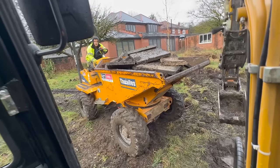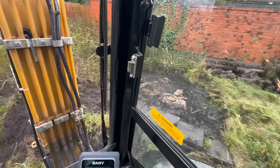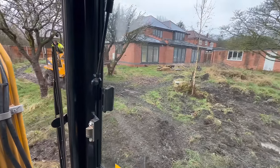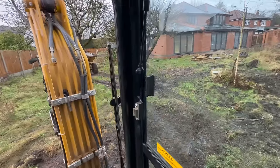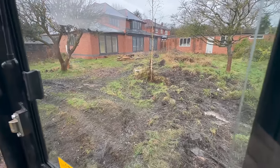So Finn's going to take that one now. Got a few more bits to grab. I think we'll get rid of them logs at the top of the garden, find out what James wants to do with all that wood there. And then I'll get the rake on, drag it all around, get rid of the shed, and then we'll start doing that drainage because it's clearing up quite nice actually. It really is.